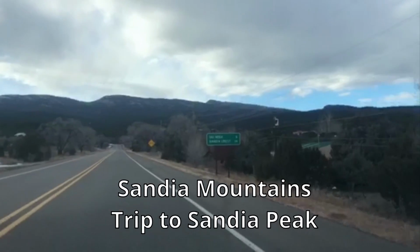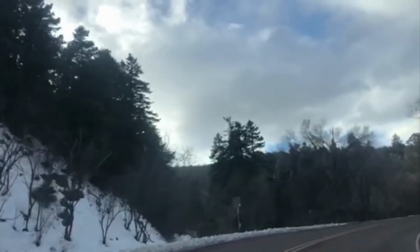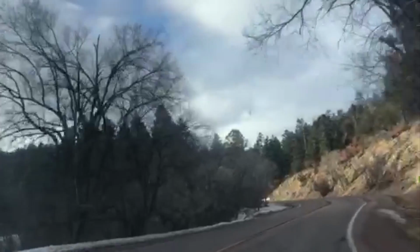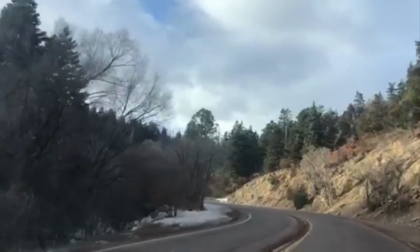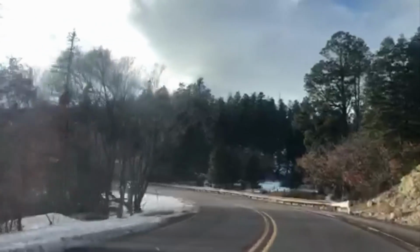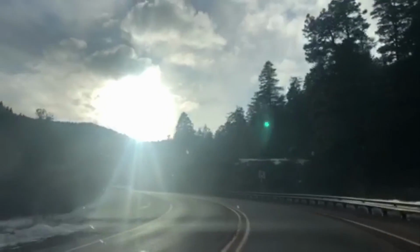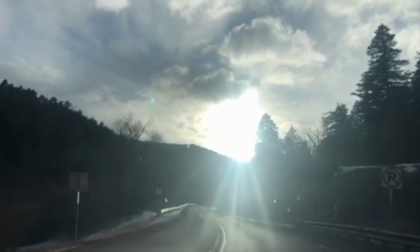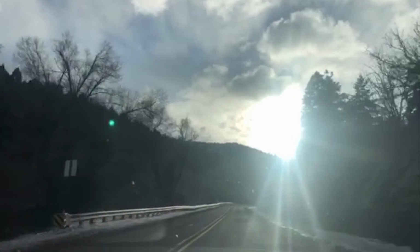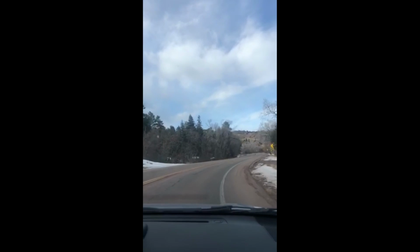Today we're going to be talking about fitness outdoors. This is day 2 of our series this week. As you can see, we're in a mountain range. This is the Sandia Mountains and we're traveling to Sandia Peak. This is the top of the mountain and it stands at 10,679 feet. And it overlooks Albuquerque, which is a city in New Mexico.